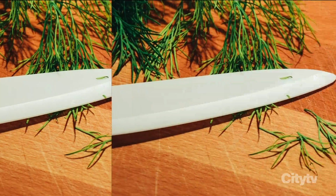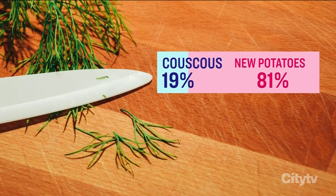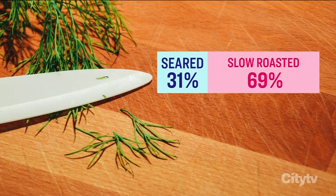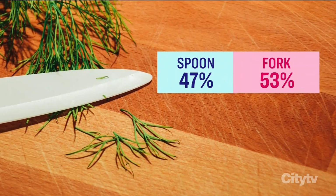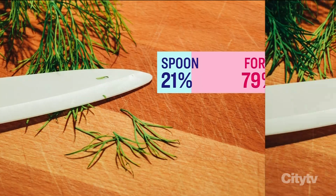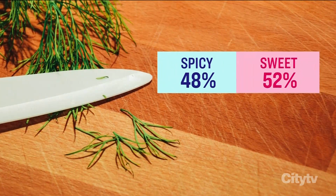Okay, a good start. Next was couscous or new potatoes. People know what they like, with potatoes winning with 81%. Seared or slow roasted was up next, and the audience was 69% in favor of taking it slow. When asked whether they wanted to eat this meal with a spoon or a fork, they're my people. 79% chose fork. Spicy or sweet results were close, with sweet squeaking in at 52%.